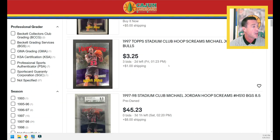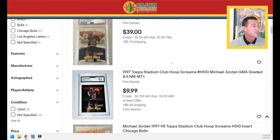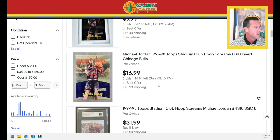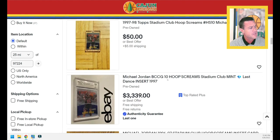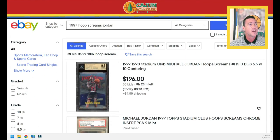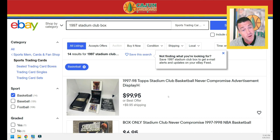There's a PSA 9 below it, some raw, some 8.5, some 7s, some whatever that is. I'm not even sure what that is. GMA, some raw. 8s, raw, 10s, whatever. You get the picture. Not a rare card. If you want it, go get it, right? If you want it in a gem, you're going to have to pay up a little bit.